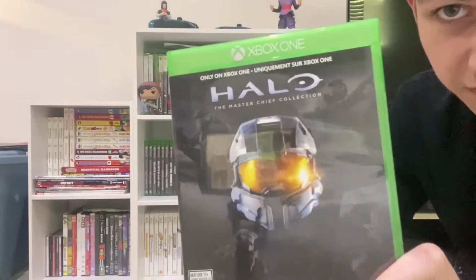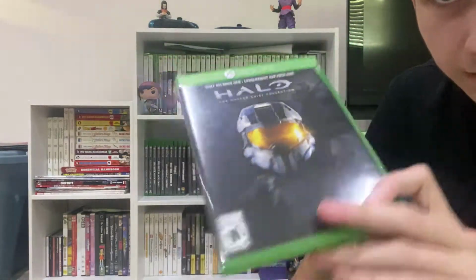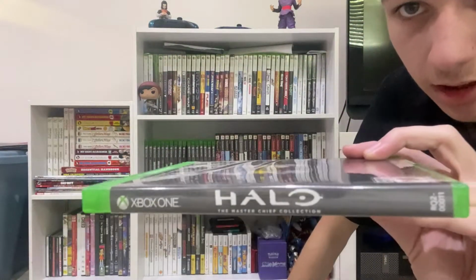This is the Halo Master Chief Collection. Recently just finished all 4 games, and now I love the Halo series. But yeah, I couldn't really find it anywhere in my local area, so I had to order it off of Amazon, so I consider it pretty rare, at least in my case.